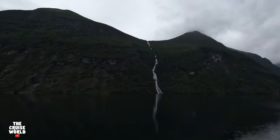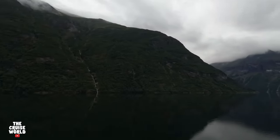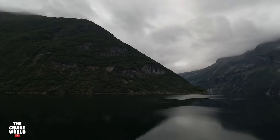Sailing through the fjords, especially Geiranger, was breathtaking. This is one of those itineraries where, even if you're typically inside cabin cruisers like us, you should upgrade to the balcony.